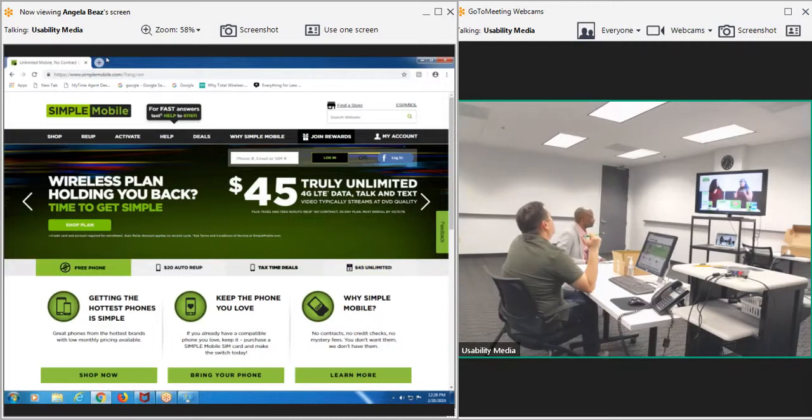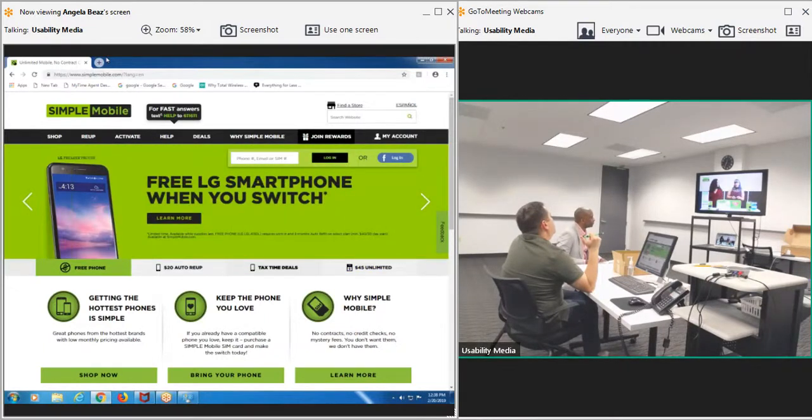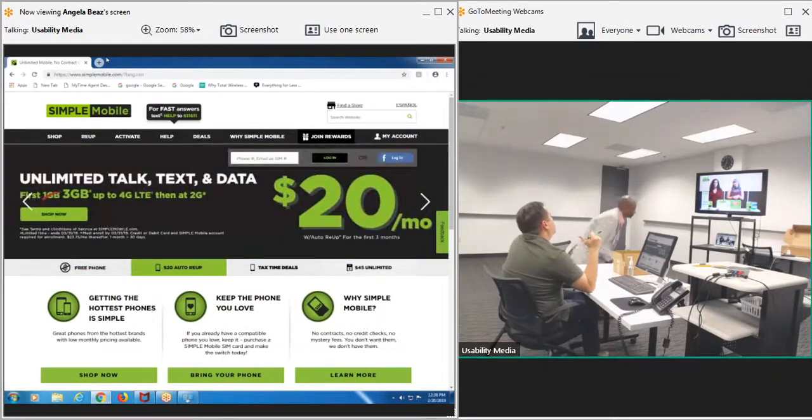Correct. And in the event that you run out of all 24 gigabytes of high-speed data, all you really need to do is go to Simple Mobile's website and purchase the data add-on plan. That sounds really easy. It is with Simple Mobile.